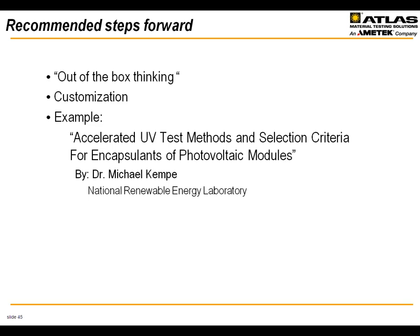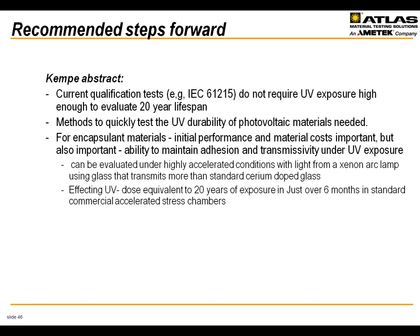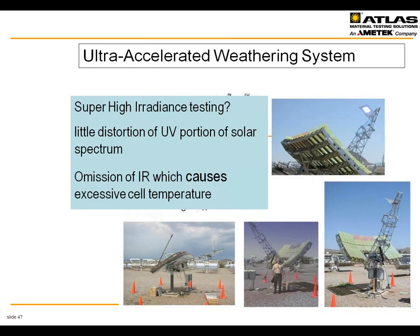Mike Kempe from National Renewable Energy Lab developed an accelerated UV test. Again, it's an accelerated weathering test and selection criteria for encapsulants of PV materials. And he did this because, as he pointed out, the current qualification tests are not good enough. They do not require UV exposures high enough to evaluate a 20-year lifespan. So he needed to adapt existing test methods to develop a method that was suitably fast for looking at the encapsulant materials. And he's done this fairly successfully, and the paper that he's produced from that work is available from Atlas as well as from Mike Kempe.